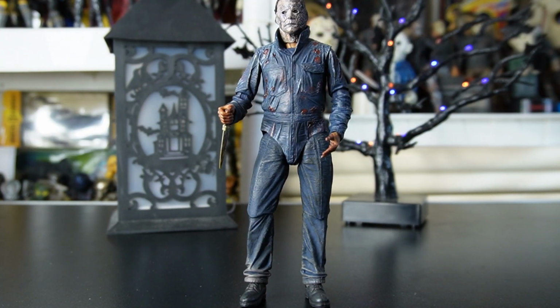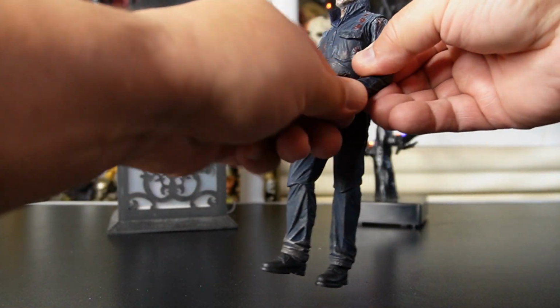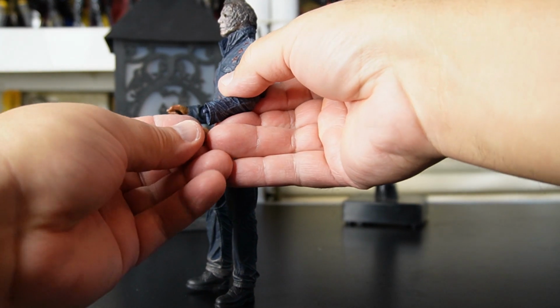Yeah, I know it sounds like a different review, folks. Not my kind of normal reviews, but I'm just really happy to have this figure, folks. Absolutely love this.